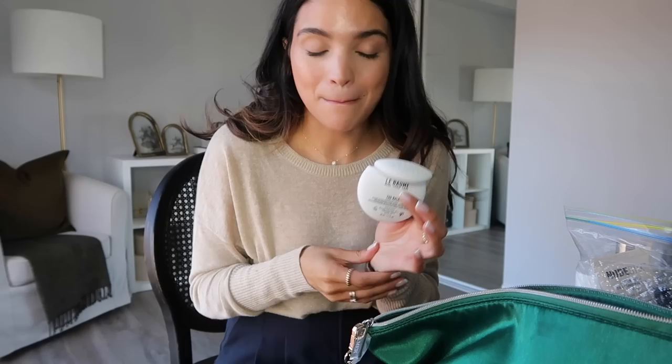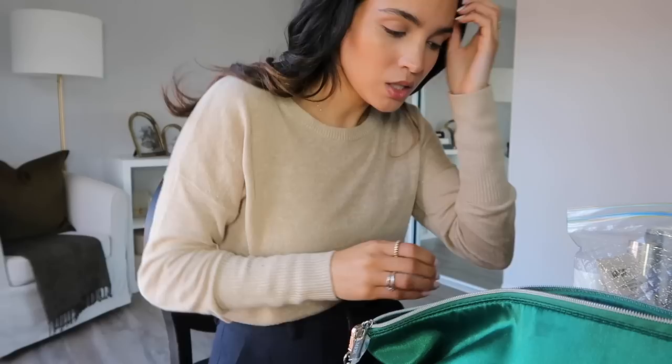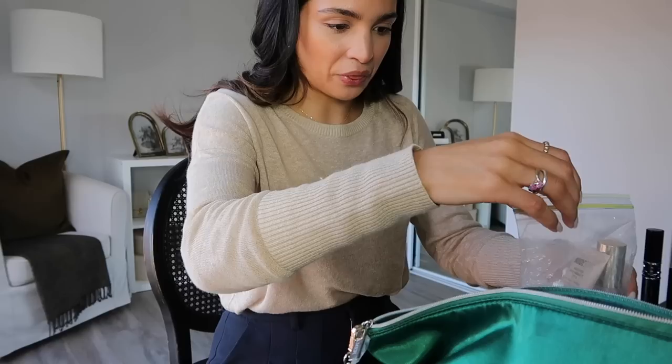I'm gonna have to narrow this down even more, and it's stressing me out. I'm checking in my big mascara. Sorry, I'm just trying to go through all of this in my head here, making sure I have all my essentials. Concealer is the most important thing. Concealer and sunscreen. Everything else I can live without. So I'm gonna put this in here as well.